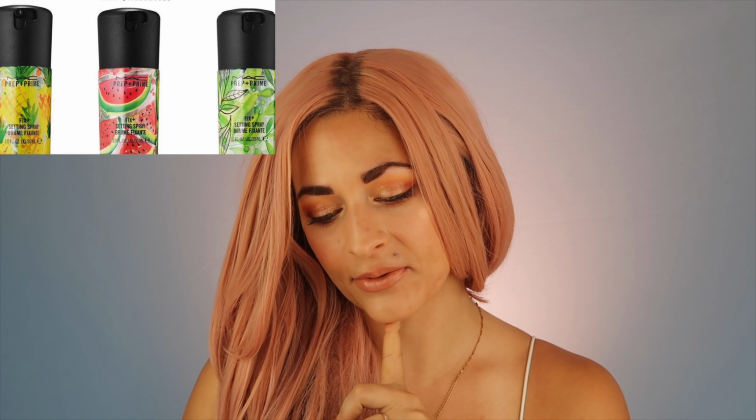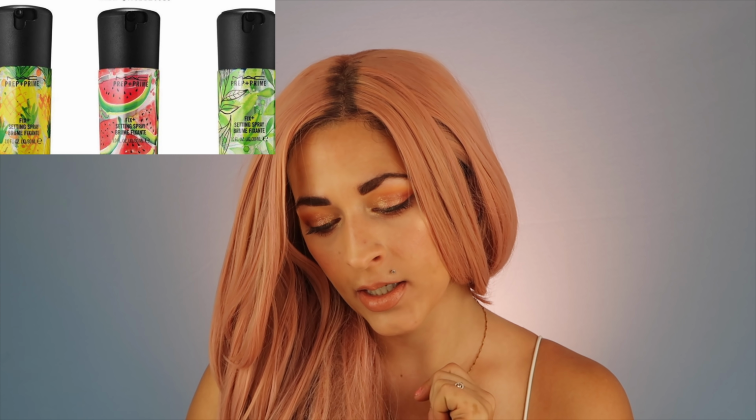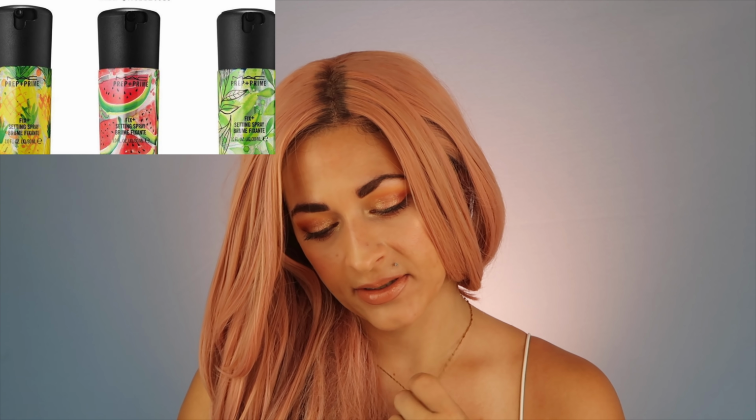MAC is coming out with some summer stuff, and I must say, I really want the Fix Plus in all the different scents. It's coming out in watermelon, pineapple, cucumber, white tea, peony, and original, and I really want the pineapple and the white tea for some reason. It sounds so nice and refreshing. It's just something I would want to spray on my face when I want to put my head in the freezer, pretty much.